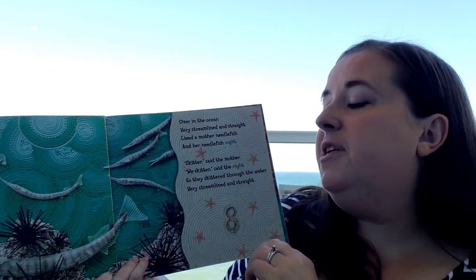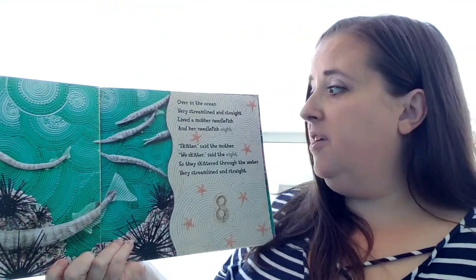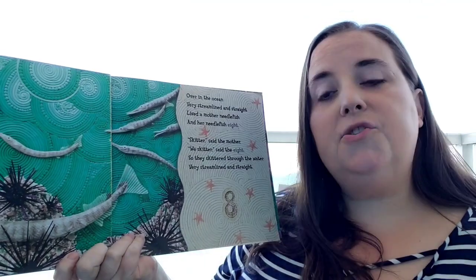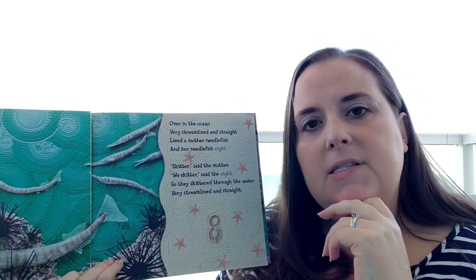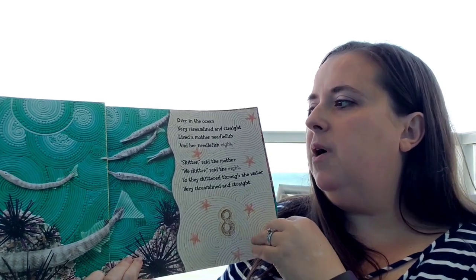Over in the ocean, very streamlined and straight, lived a mother needlefish and her needlefish, eight. Skitter, said the mother. We skitter, said the eight. So they skittered through the water, very streamlined and straight. Do you have any guesses what skitter might mean based on that? I think it's a way of moving through the water.